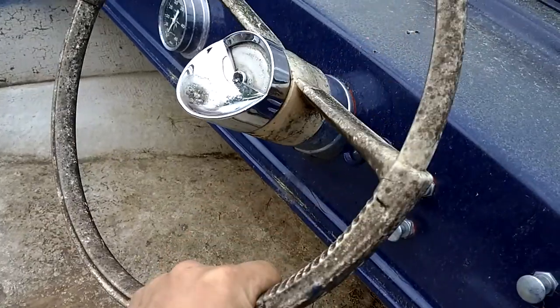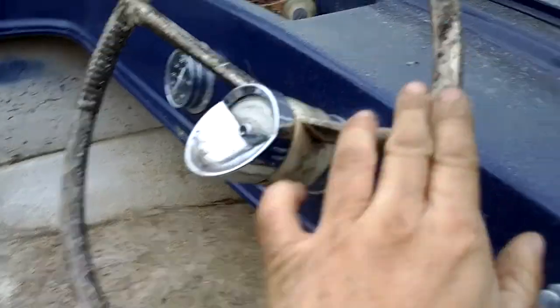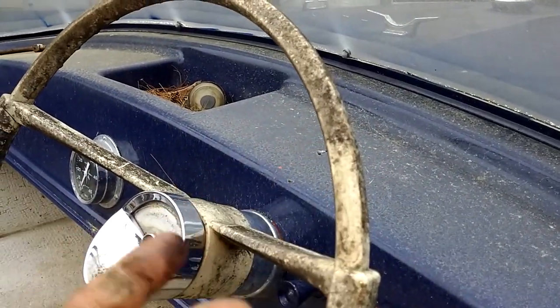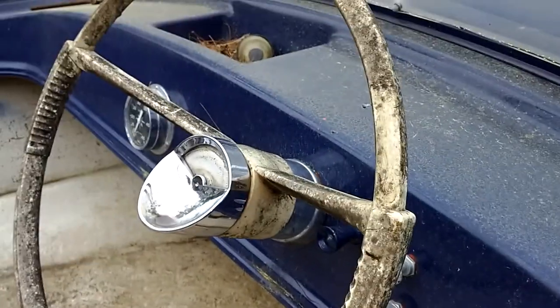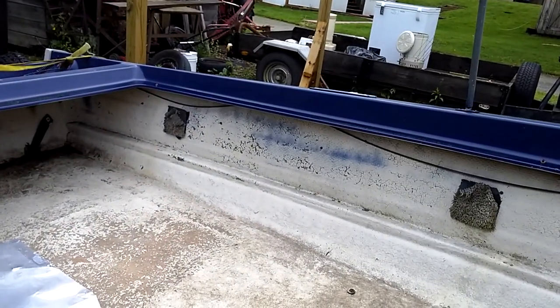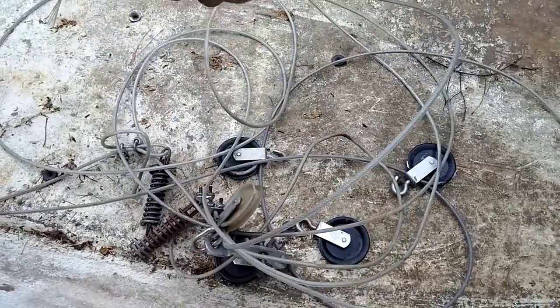Pretty sure this is the steering wheel, I'm thinking. I might even clean it up. I already started to. See? Look at that. Actually use more than just rainwater and it'd probably clean right up and look like a million bucks. Got the rear view mirror. Not really sure why you would need a rear view mirror. I guess you could back up using your mirrors. Be kind of interesting. Here's the steering cables, I guess.